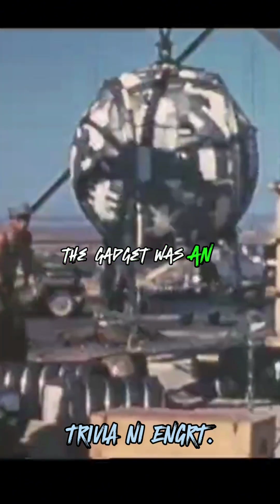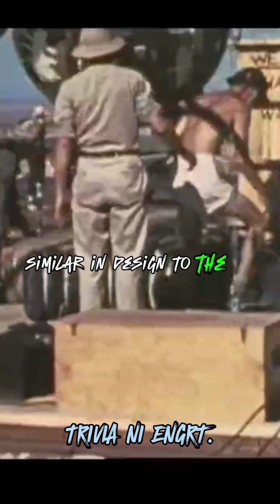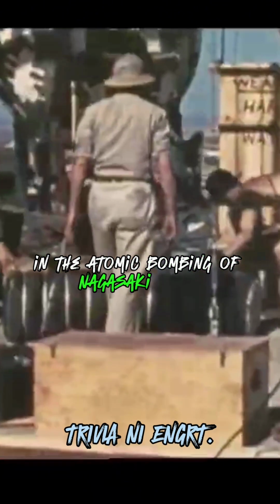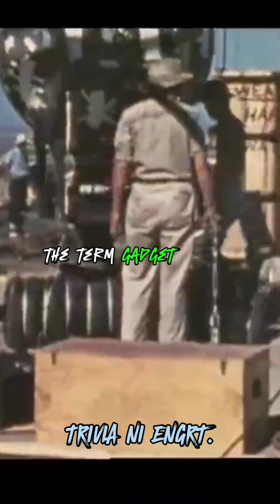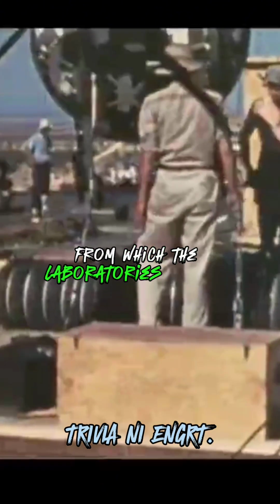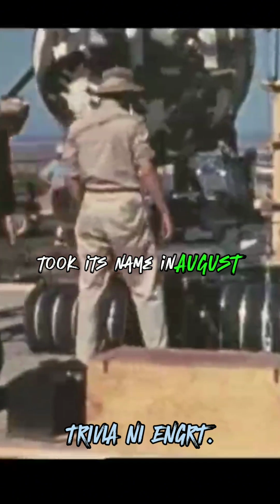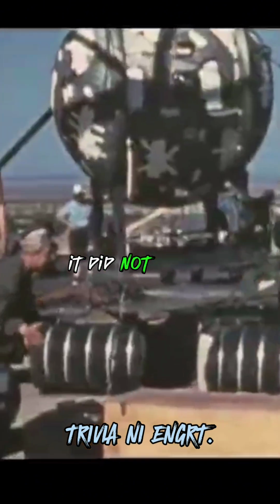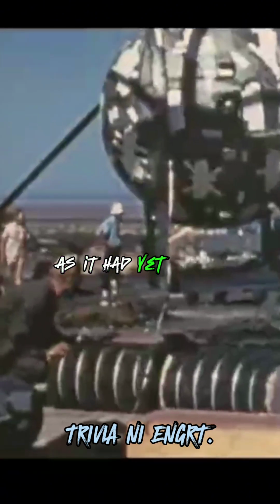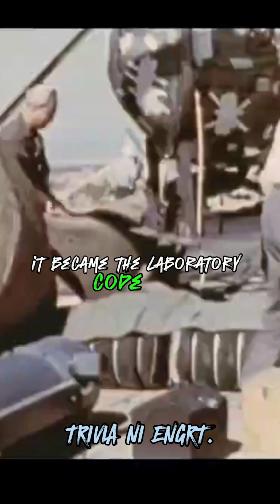The Gadget was an implosion-type plutonium device, similar in design to the Fat Man bomb used 3 weeks later in the atomic bombing of Nagasaki, Japan. The term Gadget was a laboratory euphemism for the bomb, from which the laboratory's Weapon Physics Division, K Division, took its name in August 1944. It did not refer specifically to the Trinity test device, as it had yet to be developed, but once it was, it became the laboratory code name.